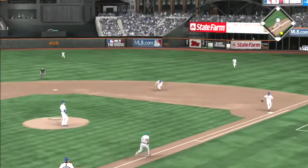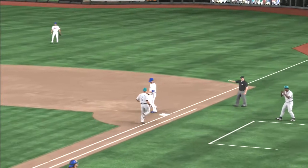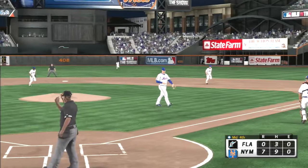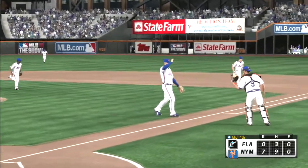Got him off balance there as he reaches for one and grounds it to second. Throw to first will get him easily, and the side is retired. A good inning of work there by Chris Young. His club leads it big.